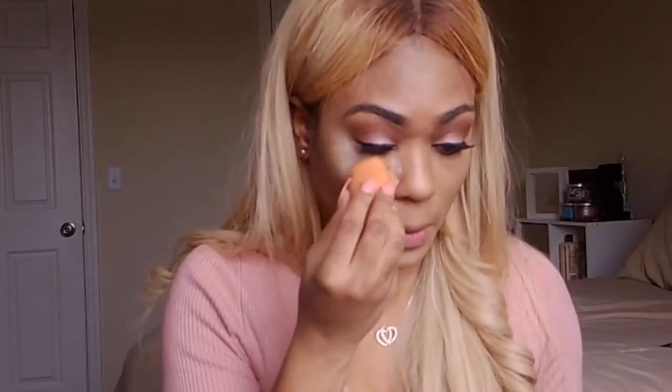Now I'm going in with my Airspun powder, and I'm going to bake my under eye concealer and everywhere else that I highlighted. And I love this powder. Literally, I have had this powder for so long, and it works so good. Like, it doesn't make me oily at all.